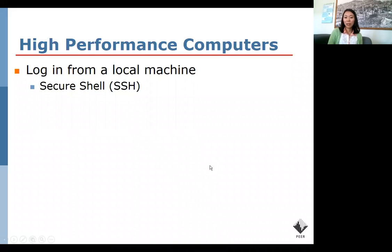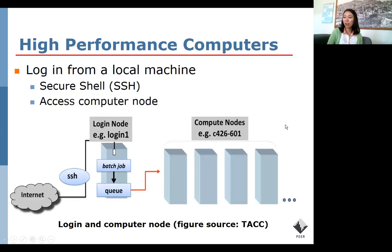And another thing is that once you get the allocation, you need to remotely control these supercomputers, and that could be accessed using a secure shell. And the secure shell is a network protocol for operating network services securely over an unsecured network. So it will give you the channel to be logged into the supercomputers securely.